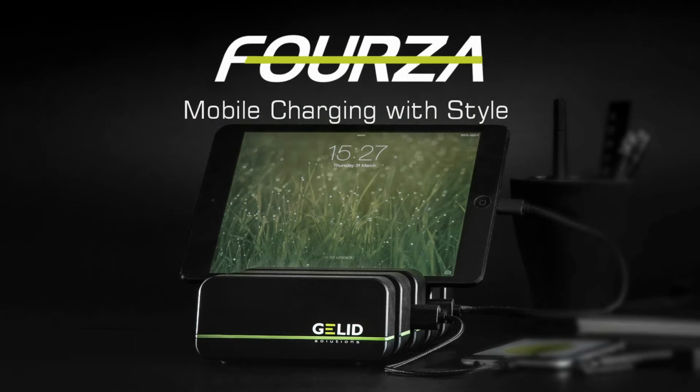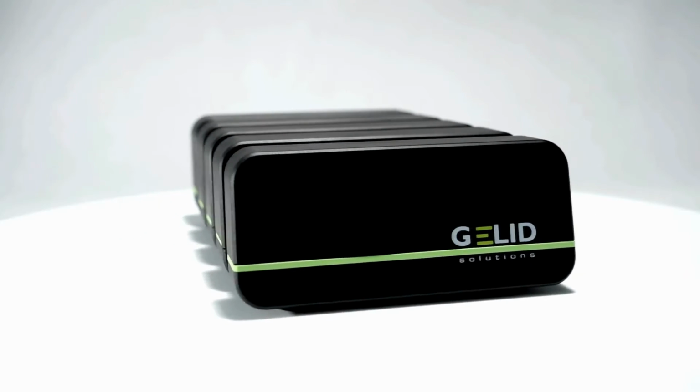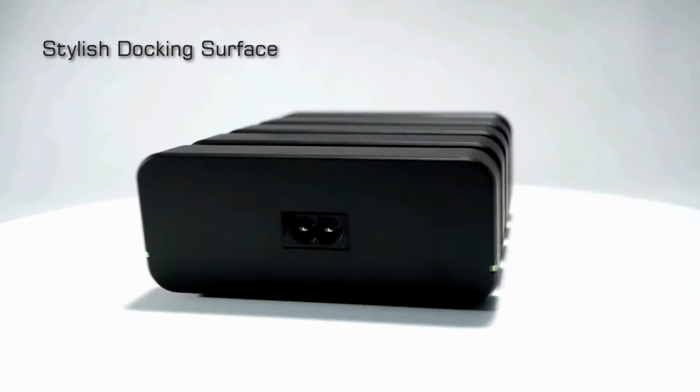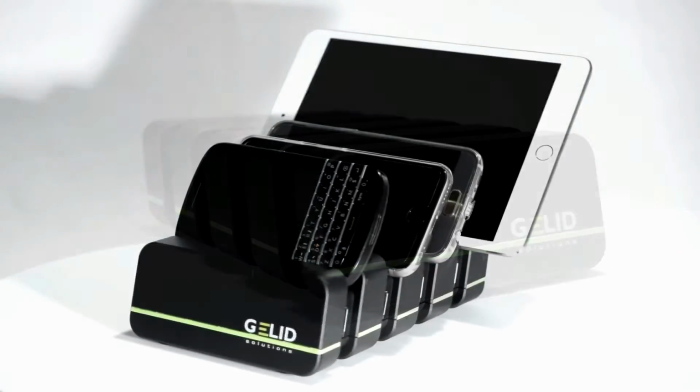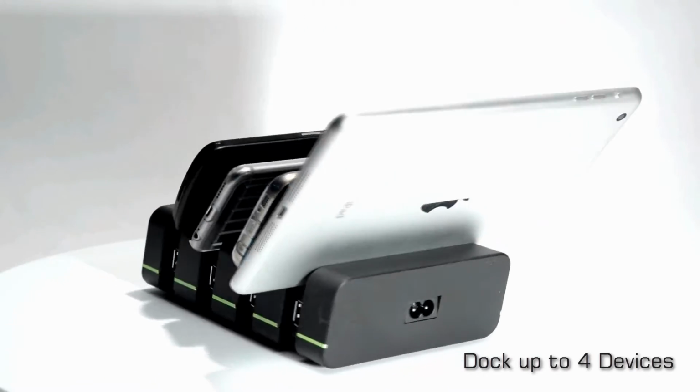Fourza, mobile charging with style. Fourza brings a new dimension of comfort to your home and office. You can dock and charge up to 4 mobile devices simultaneously.